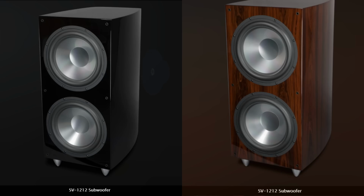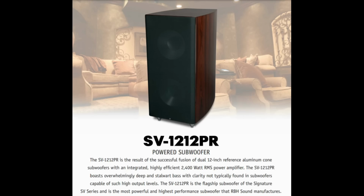Awesome. So we also introduced a new product, as far as I know. You sent me the very first, is it the SV1212P? Yes, SV1212PR with a bigger amplifier, new amplifier.